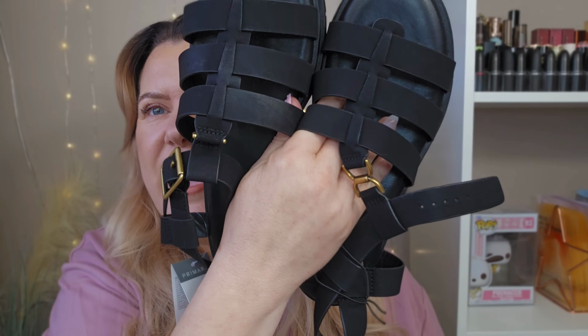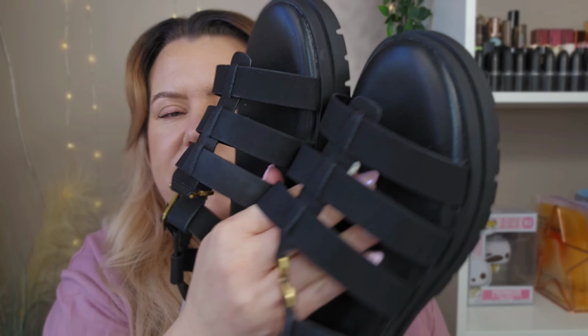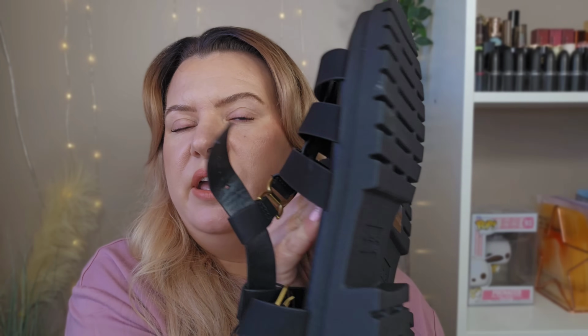But how nice are they? They're quite heavy, you know. But I thought these were really, really nice, and they were quite good in price as well. What were they? £14. So that's really good.